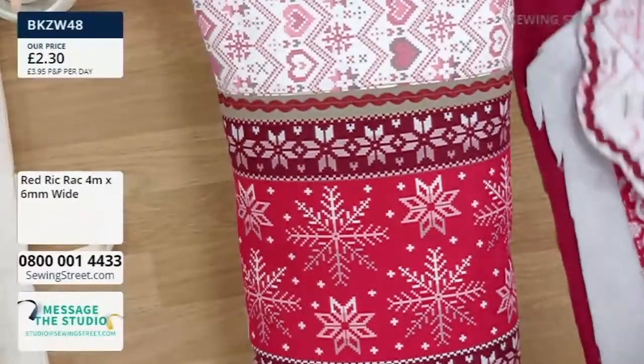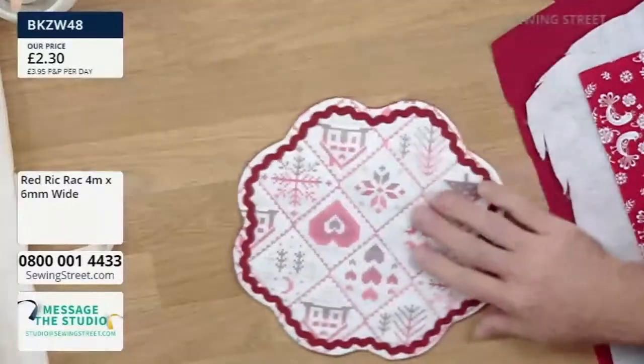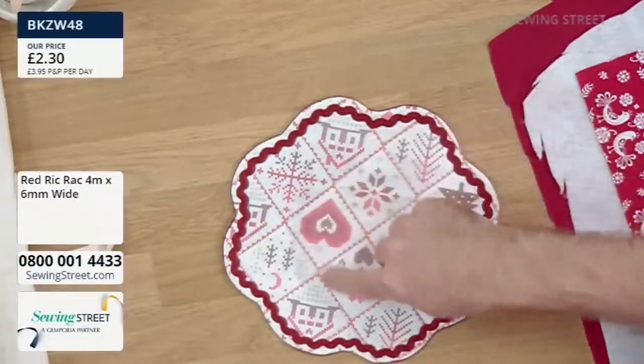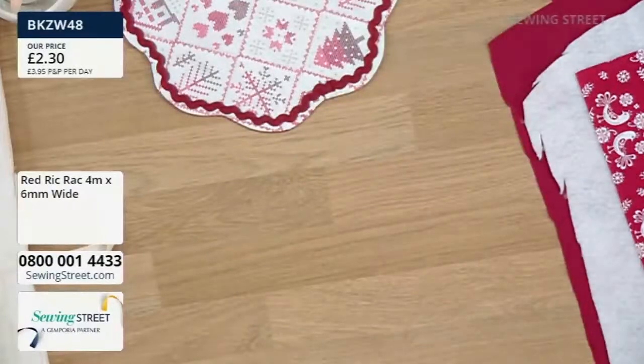I just sort of held it and stitched slowly and manoeuvred it into position. I did exactly the same thing with the candle mats. But you could use a glue stick and stick it down, but you don't have to. So anyway, let me show you how to make it.